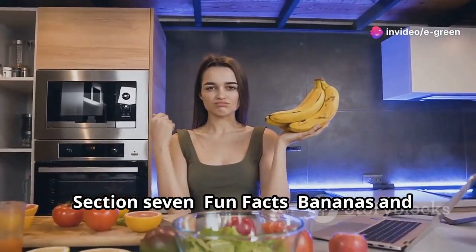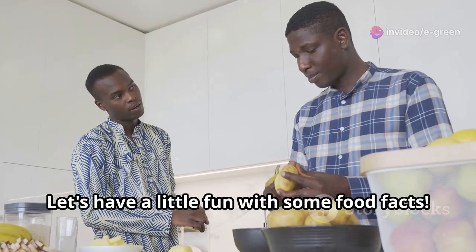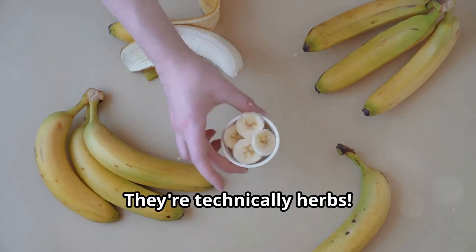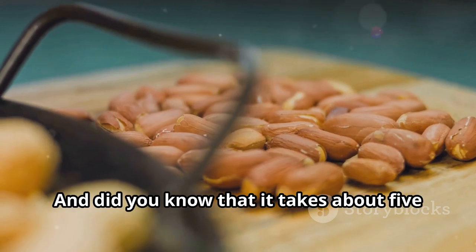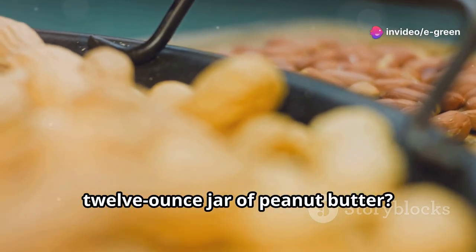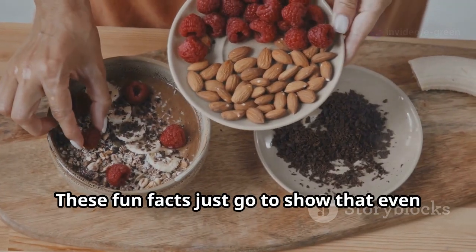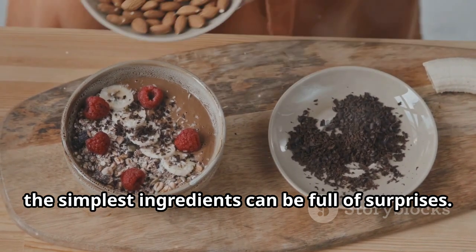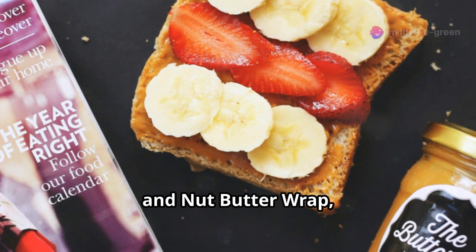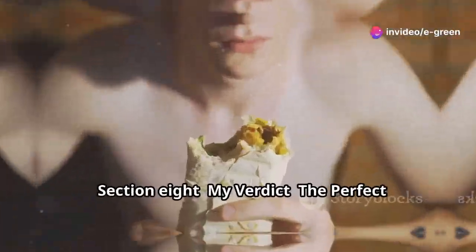Fun facts, bananas and nut butter. Did you know? Let's have a little fun with some food facts. Did you know that bananas aren't actually fruits? They're technically herbs. And did you know that it takes about 540 peanuts to make a 12-ounce jar of peanut butter? That's a lot of peanuts. These fun facts just go to show that even the simplest ingredients can be full of surprises. So next time you're enjoying your banana and nut butter wrap, you can impress your friends and family with your newfound knowledge.